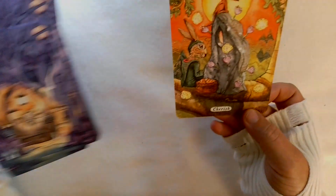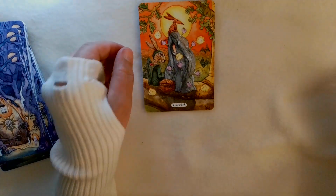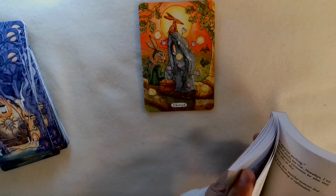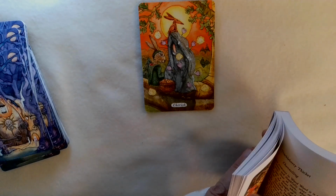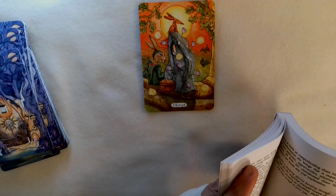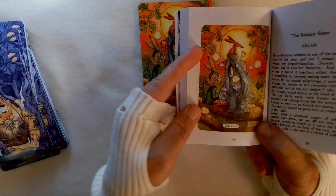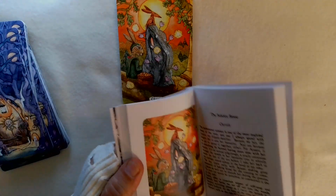All right, so let's see who's going to pop up and give us a message from the Wandwood. Okay. Cherish. Oh, that's so nice. Okay, the Solstice Stone. Okay, I think I said that right. So we have the Solstice Stone.